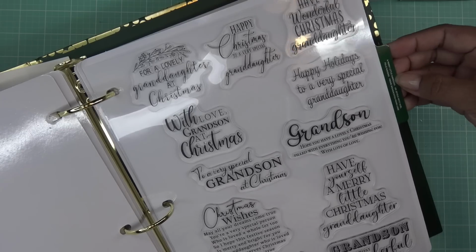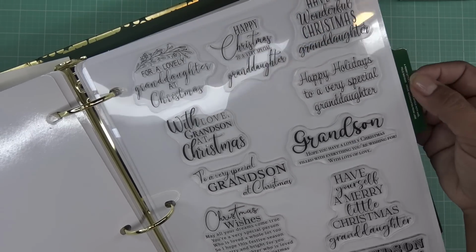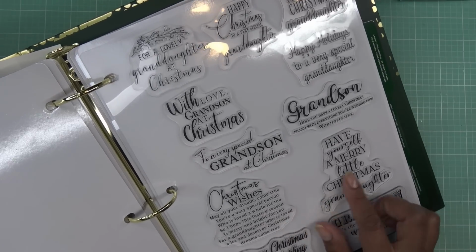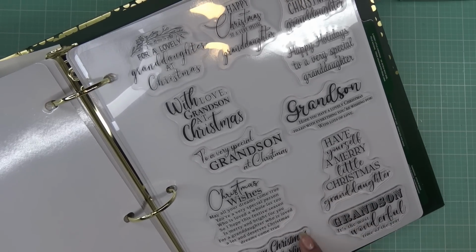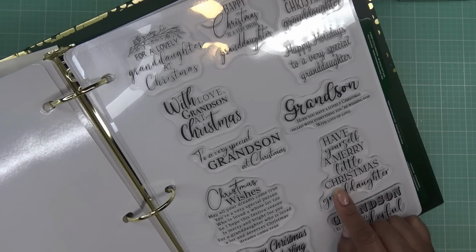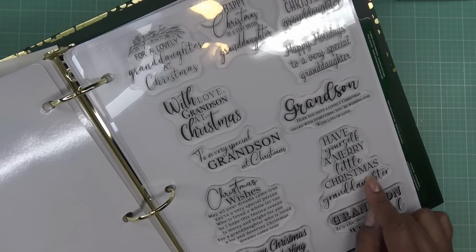It's called A Merry Little Christmas on the side. Why are the names not even close to... That's weird. Have yourself a merry little Christmas, granddaughter. Happy Christmas to our darling granddaughter. You know, when you have something like this, let's say you like have yourself a merry little Christmas, but you don't want the granddaughter part.